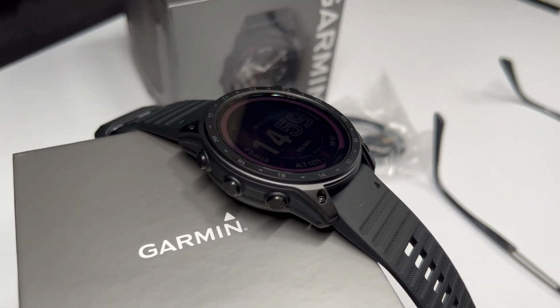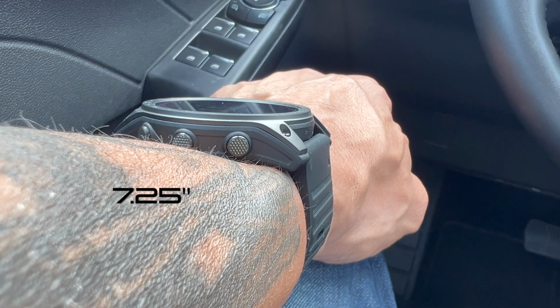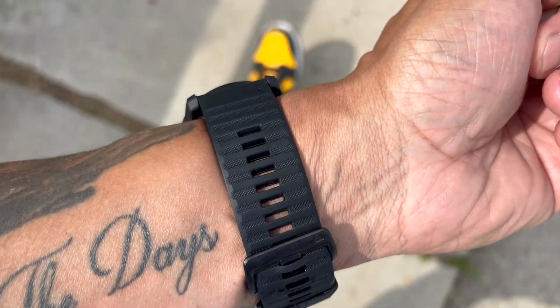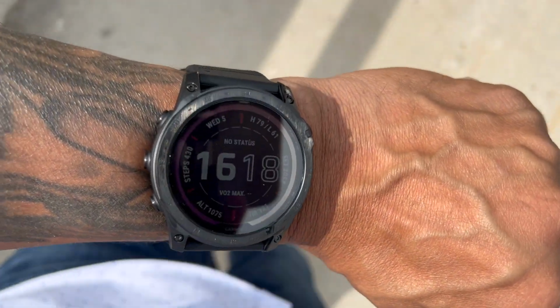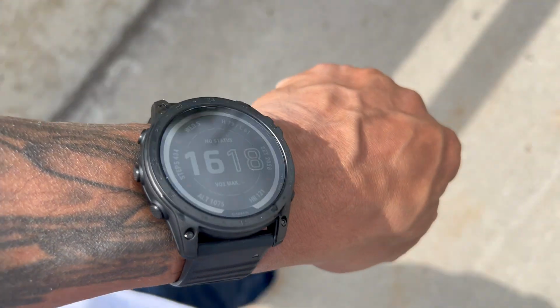Now, my wrist size is 7.25 inches, and it feels great. I love wearing the silicone rubber myself. That's my personal preference. And for me, I use this thing 24/7. It's on my wrist every night as I go to sleep, and when I wake up in the morning, I get my morning report.